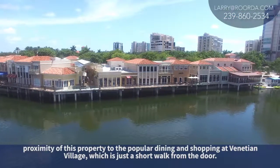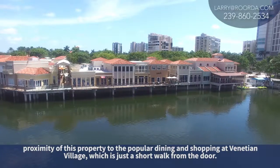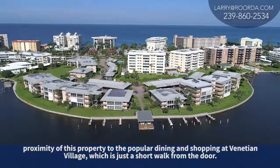Owners will appreciate the proximity of this property to the popular dining and shopping at the Venetian Village, which is just a short walk from the door.